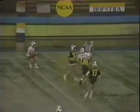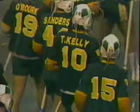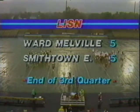What a 4th quarter we should have for you, folks. 5 seconds to go. Smithtown East with possession. They lose it. That should do it. And the 3rd quarter comes to an end. A lot of scoring in that 3rd quarter. We've got a dandy on our hands for the Suffolk County Championship. As expected, we're tied at 5-5. We'll be back in just a moment. You're watching the Long Island Sports Network.